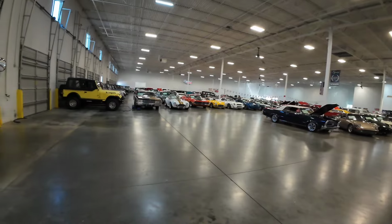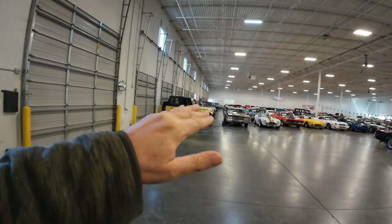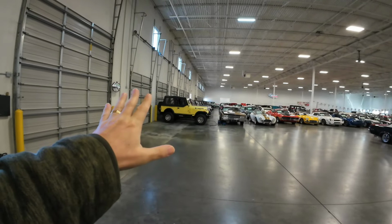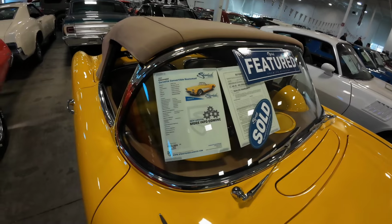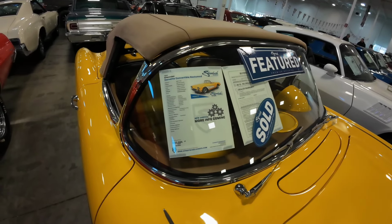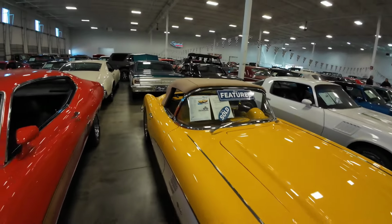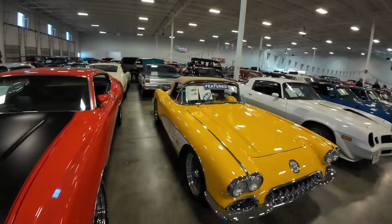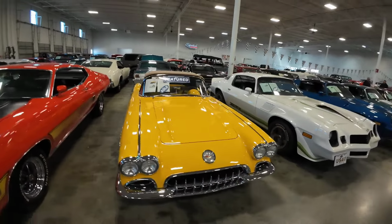So we're walking around some more and see a lot more cars. Oh, look at all these. Look at that Cobra right there. And along here, they have a lot of the trucks, and the Jeeps are located in the back, mostly, anyway. And this 1960 Chevrolet Corvette, it is sold, and it sold for $103,000. Look how beautiful that is. Wow, that's amazing. Love the color too.